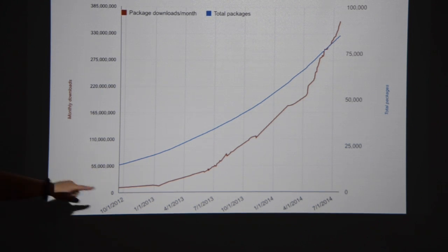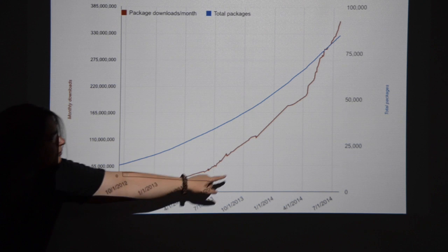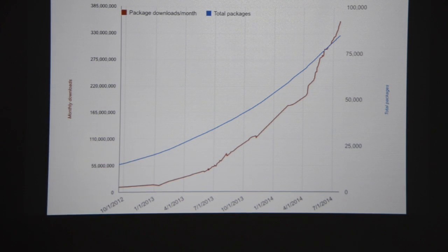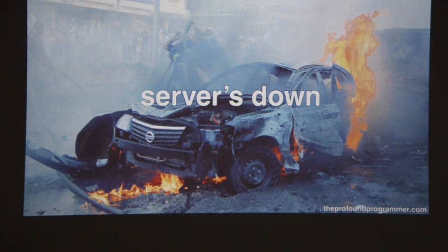So, this happened. Let's see, when was November of last year? It was right around here, right before we started that meteoric rise. So, then we had this, which wasn't fun. Benign neglect worked for up to a certain point. The thing Isaac had written scaled up to a certain point, and then CouchDB fell over hard.